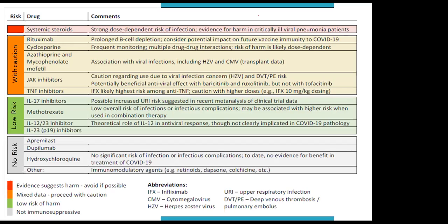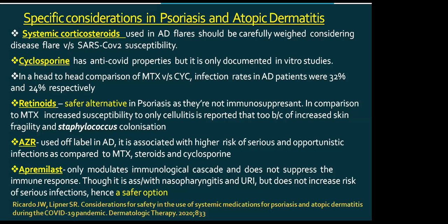Now, hydroxychloroquine, there is no significant risk of infection or infectious complication to date, and it may be used safely. Similarly, dupilumab has also been used safely in the present era. Apremilast, again, is very much recommended. I will be talking about the recommendations in the later part of my presentation. Now, I would like to discuss special considerations in common dermatological conditions in the present era.